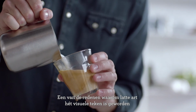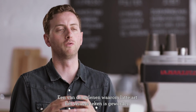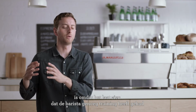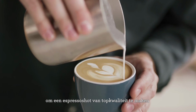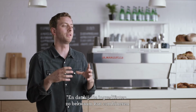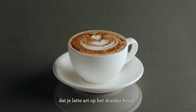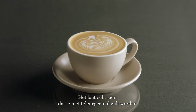One of the reasons why latte art has become the sort of quintessential visual cue for quality espresso coffee globally is because it shows that the barista has gone through enough training to prepare a really top quality shot of espresso with that perfectly microfoamed milk and combine those ingredients in this really artful way such that you can actually get latte art on the beverage. It really shows that you're going to have a good experience when you take that first sip.